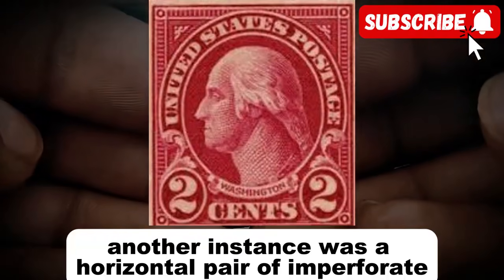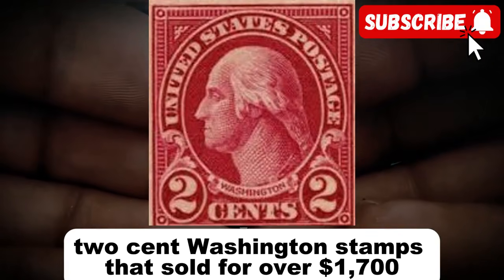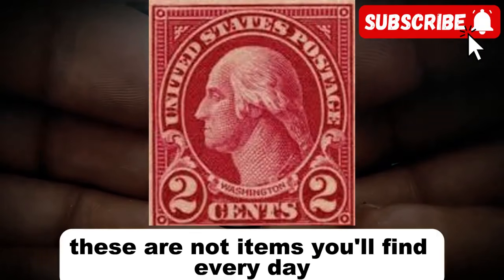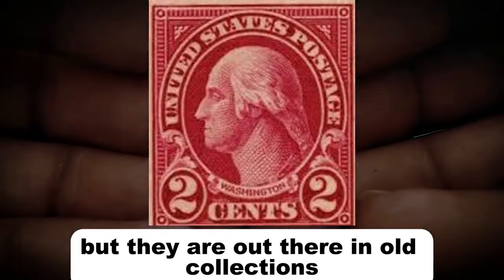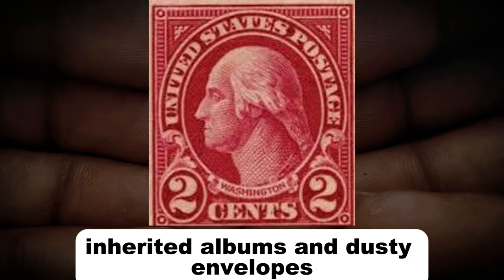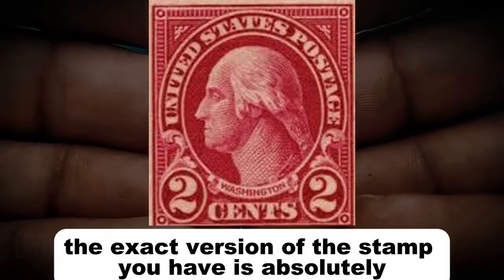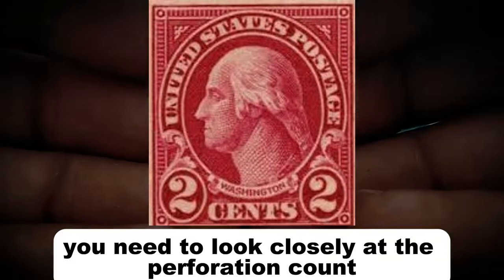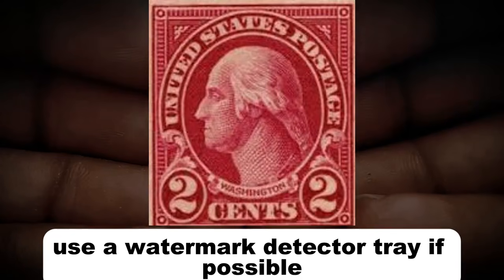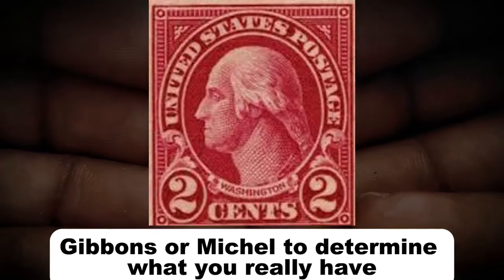Another instance was a horizontal pair of imperforate 2-cent Washington stamps that sold for over $1,700. These are not items you'll find every day, but they are out there, in old collections, inherited albums, and dusty envelopes. That's why identifying the exact version of the stamp you have is absolutely critical. You need to look closely at the perforation count, use a watermark detector tray if possible, and consult catalog listings from Scott, Stanley Gibbons, or Michel to determine what you really have.